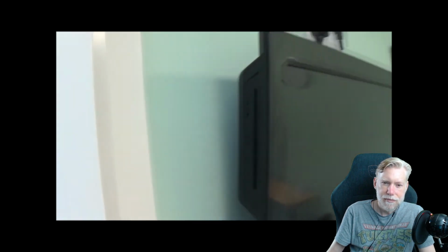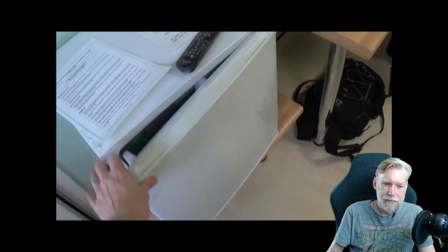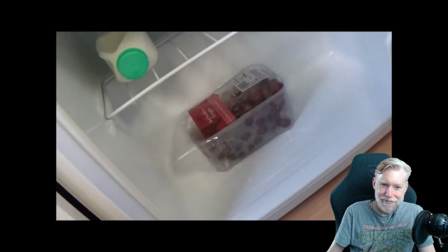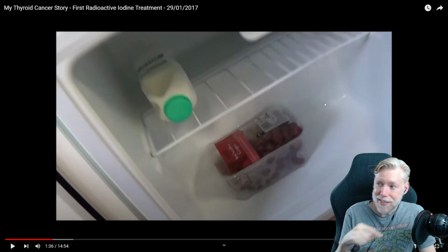So they've got a TV, which is obviously great. DVD player as well, because DVDs, that's great. So my miniature fridge. Now, classic British person being sick, I have some grapes.